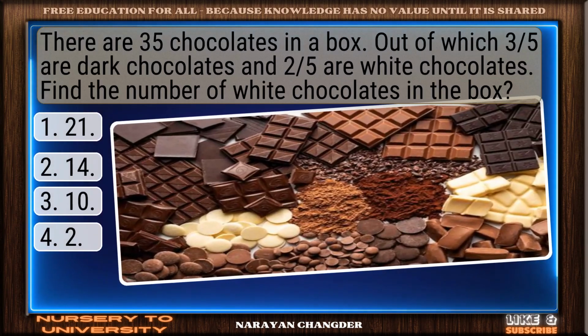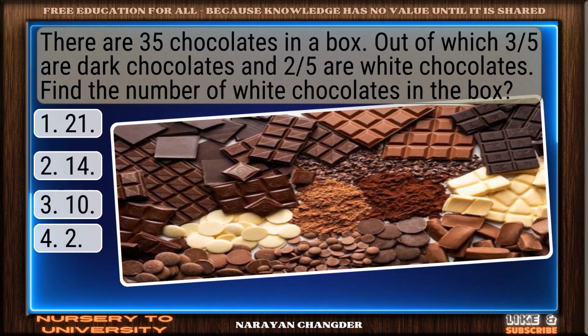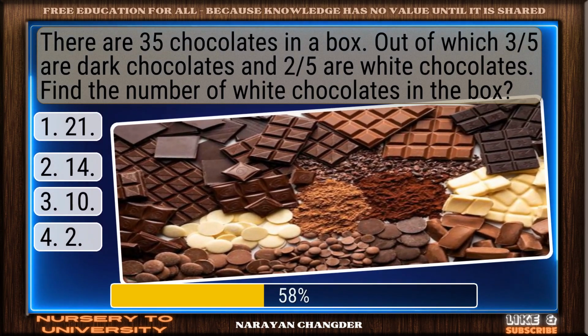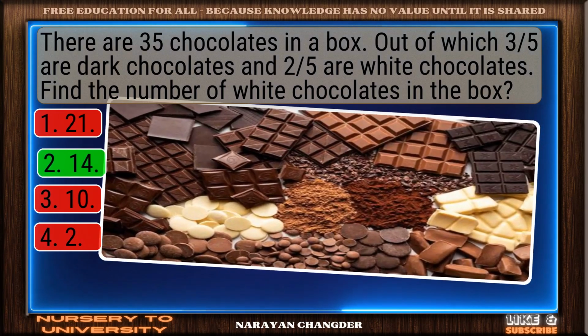There are 35 chocolates in a box, out of which 3/5 are dark chocolates and 2/5 are white chocolates. Find the number of white chocolates in the box. Sharp thinking. 14 is the right choice.